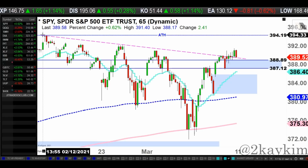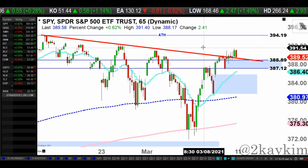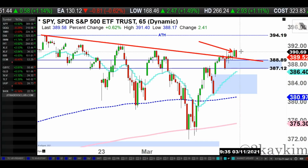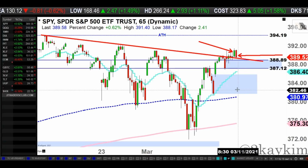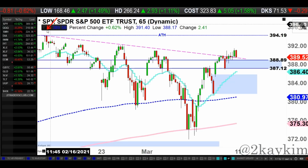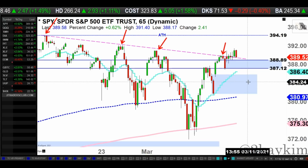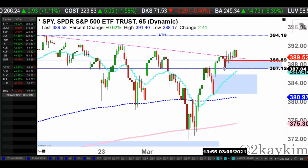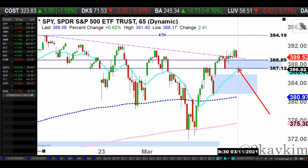Another one that I can see that is very, very important is this falling resistance here. We managed to break above it on the 5th hour. You see that candle there. And on the 6th hour, the last hour, we came back down, currently in that retesting phase. So you can see that resistance potentially a new support. We have support at 388, which is that gap area support. My short-term moving average is hovering just underneath this gap area.